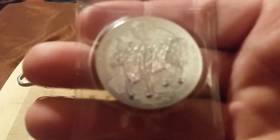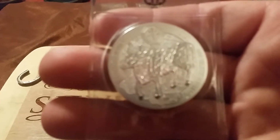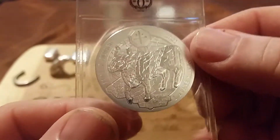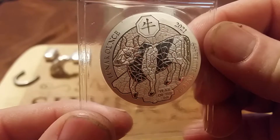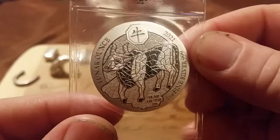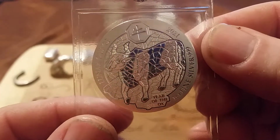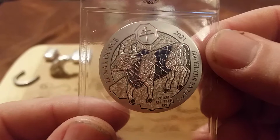And I'm sure everybody knows what this is. Get her to focus in here. Rwanda. Lunar. Look at that. Year of the Ox. Definitely my favorite series here to collect. And I keep all mine in the bag.